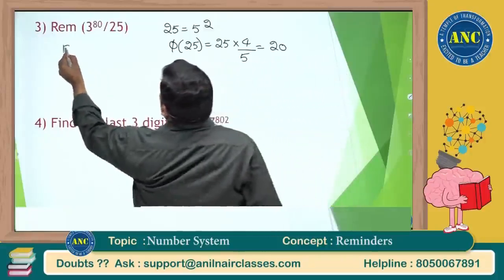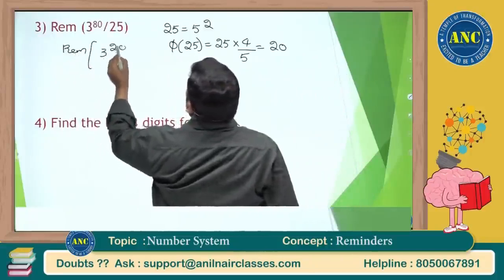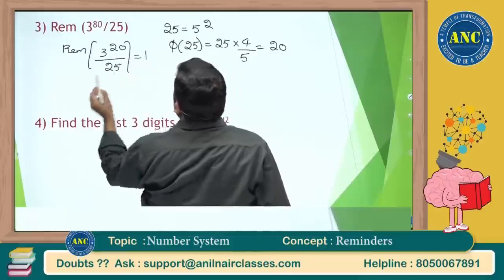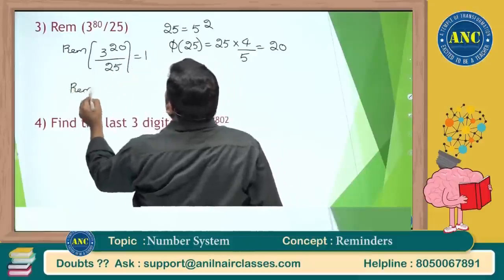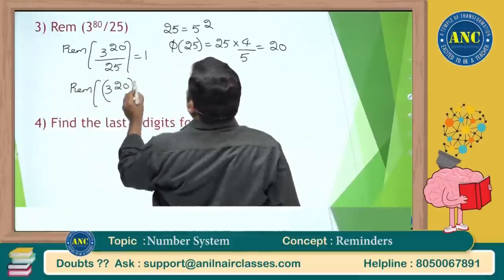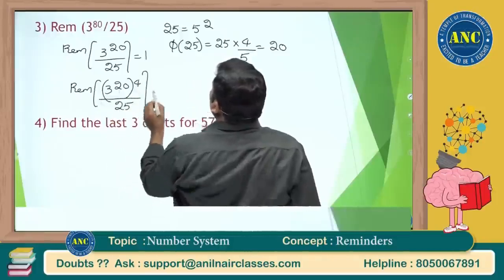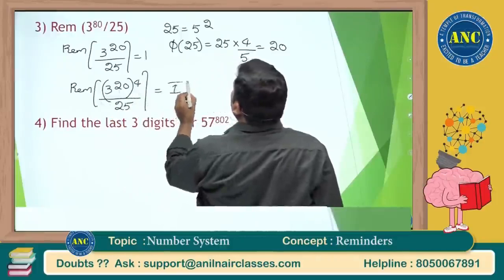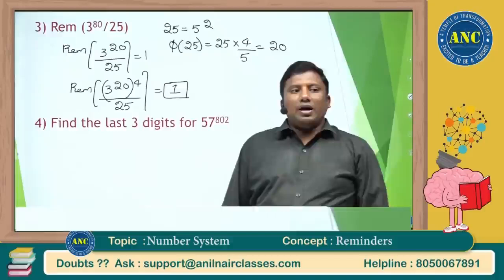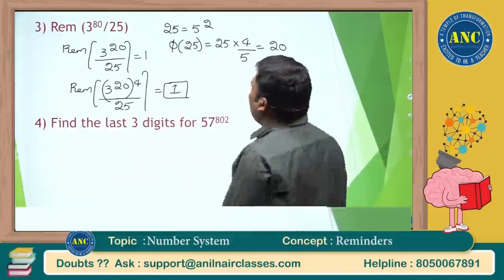According to Euler's theorem, directly we will get the answer as 3 power 20 divided by 25, which is nothing but 1. But I want 3 power 80. 3 power 80 is nothing but 3 power 20 power 4 divided by 25. 1 power any number divided by 25, the answer is nothing but 1. I hope the idea is clear.